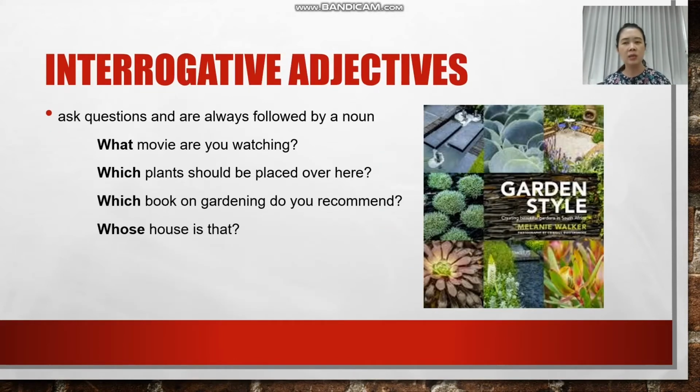Next one is interrogative adjectives. Why does the word interrogative exist in pronouns, but why is it here again? Okay, don't worry. Interrogative adjective, if you understand the concept of interrogative pronoun, will be very simple, because we use interrogative pronouns in order to ask questions, right? Because of the word interrogative. And here for interrogative adjectives, the function is exactly the same. That is to ask the question, but we need the noun right after these interrogative adjectives.